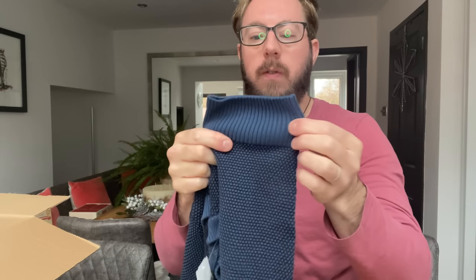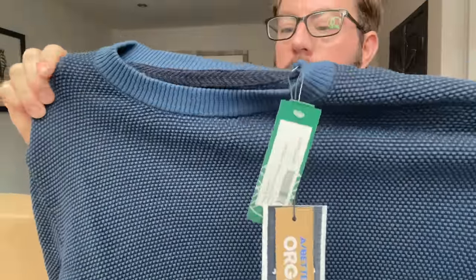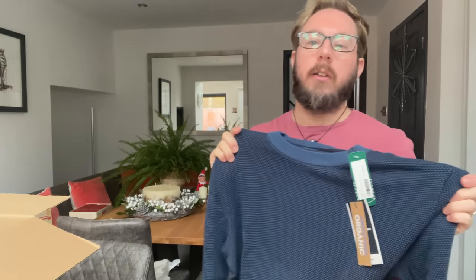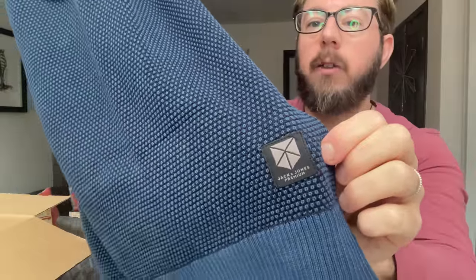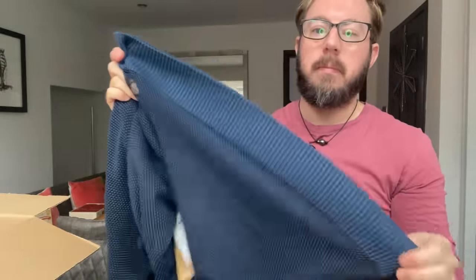The sleeve does seem a little long, but it does have a cuff on it. I'm liking the kind of waffle effect to it. And if you hold it up, I can actually see the studio light through it. But the colour's nice. I do like the colour. Yeah, there's a little detail there as well. I like this elasticated bottom of it as well. I think that is going to be nice as long as the sizing is correct.